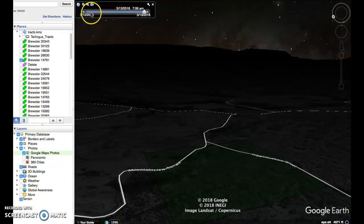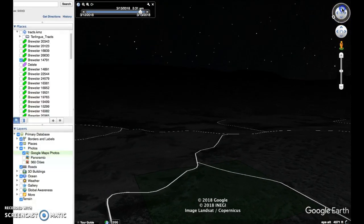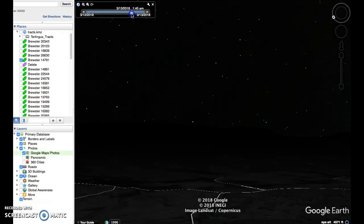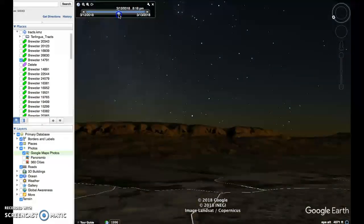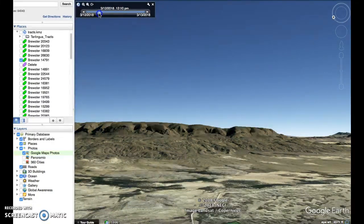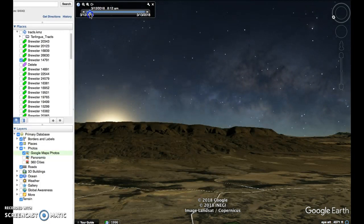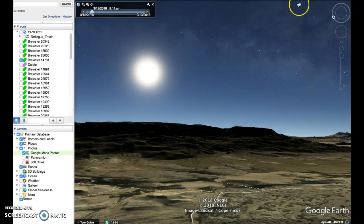Another cool thing we can see here, we can do a little time lapse. I don't know if you've been out to this part of southwest Texas, but the stars at night obviously shine pretty bright, and it's gorgeous views. You got sunrise over that mountain. It'll set back out to the west. So right here, little sunrise about 7:45 a.m. right over the mountain. How gorgeous is that?